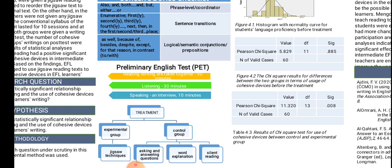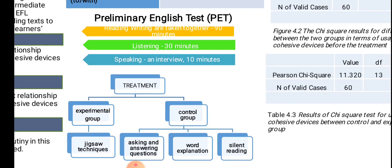Prior to the main study, students wrote an essay. Then the number of cohesive devices in their essays was counted using the cohesive devices checklist from Hinkle. The cohesive devices were counted and a statistical analysis of chi-square was run to assure homogeneity of the participants in terms of the number of cohesive devices in their writing. And then the treatment was administered as follows.